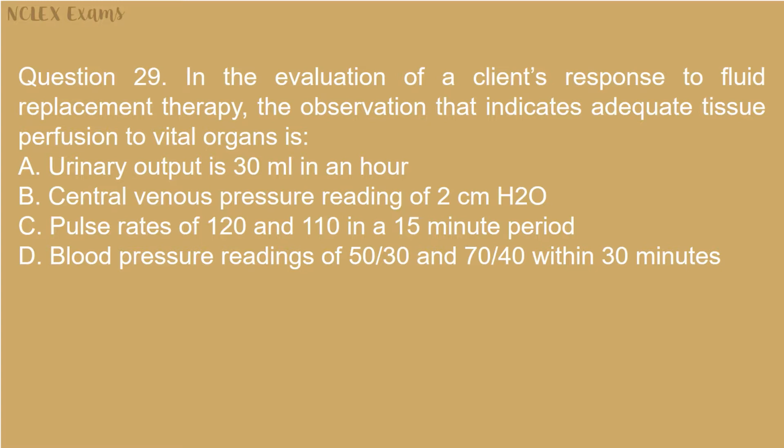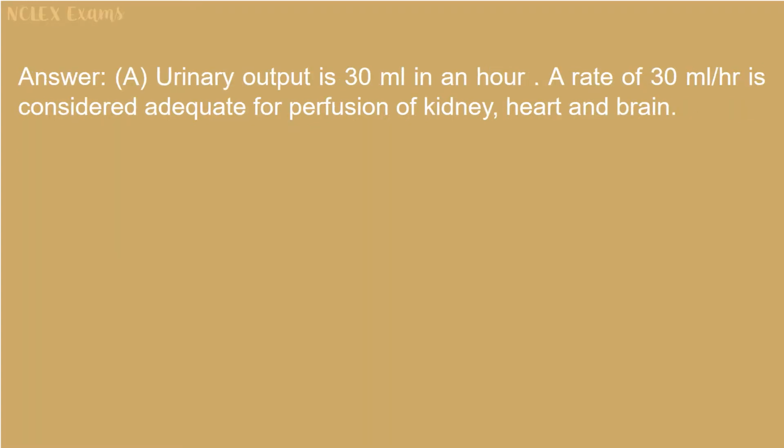Answer: A. Urinary output is 30 milliliters in an hour. A rate of 30 milliliters per hour is considered adequate for perfusion of kidney, heart and brain.